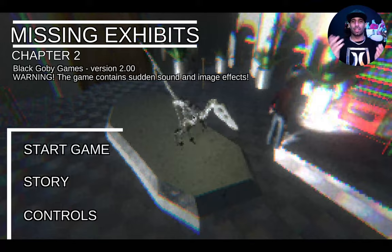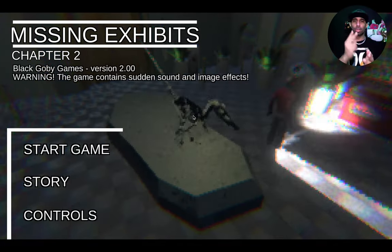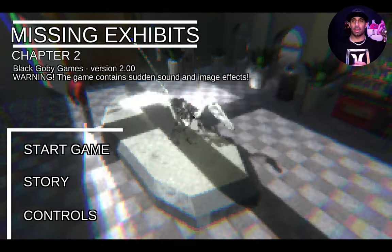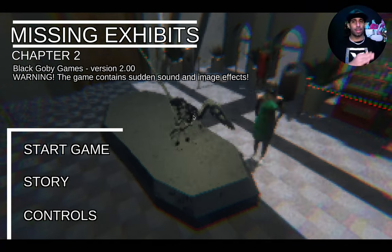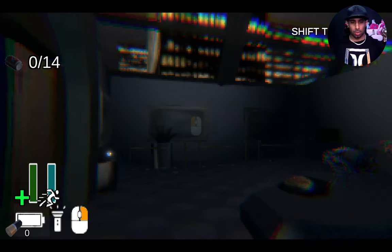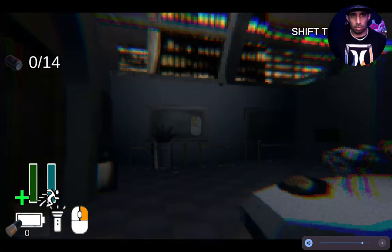Not, I'm joking, I do, but guess what right now? This is Missing Exhibit chapter 2. So there's an aquarium in this one, I'm guessing. So anyway, look, check it out. We're gonna try this out. Yeah, I messed up on the first one, and you know what? It scared the crap out of me. But right now, we're not worried about that. Let's do this. So you wanna see what this one's all about. Let's turn up the volume. Let's get on. Chair together.